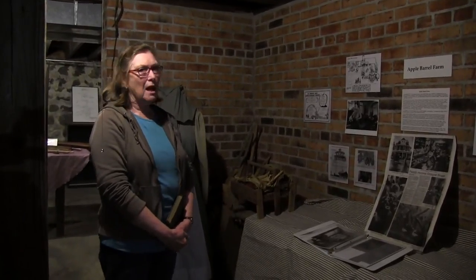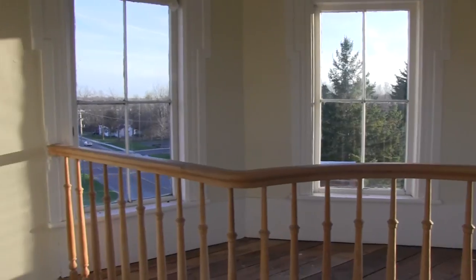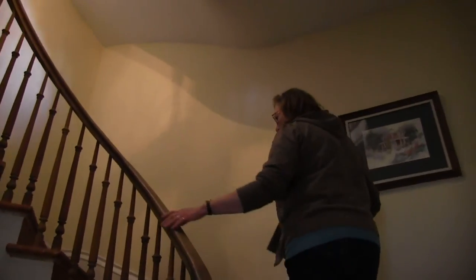And as a nonprofit organization, we came in and we purchased the house. And we were called Save the Octagon House. Once we paid off our loan, then it became Friends of the Octagon House. And we are a nonprofit organization. Everyone who is here is not paid. We do not have a single paid person. Everybody is a volunteer here. The stairs are 55 steps to get you all the way to the cupola.